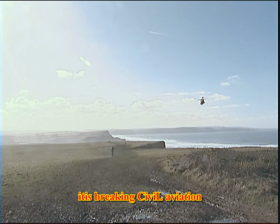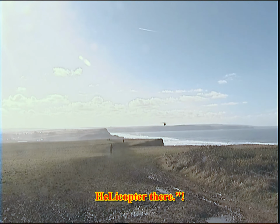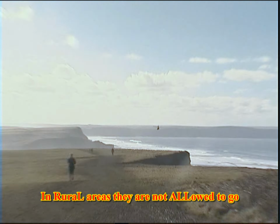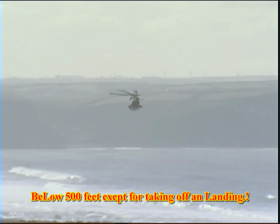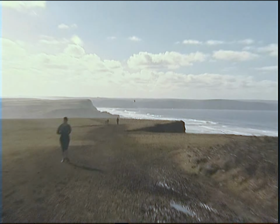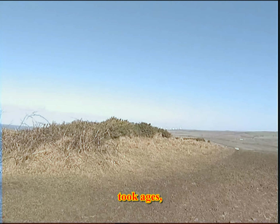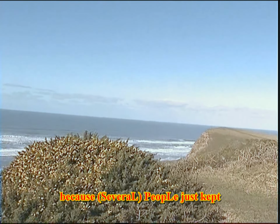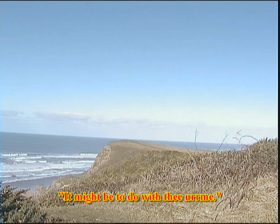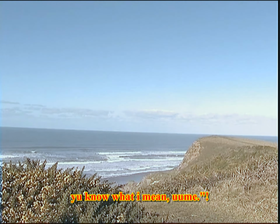It's not military, it's breaking civil aviation regulations, that helicopter there. Crazy, I wanted to take a quick picture, which took ages because people just kept walking past in hundreds and hundreds, it seemed. Might be to do with the school holiday, even though these were adults, you know what I mean.